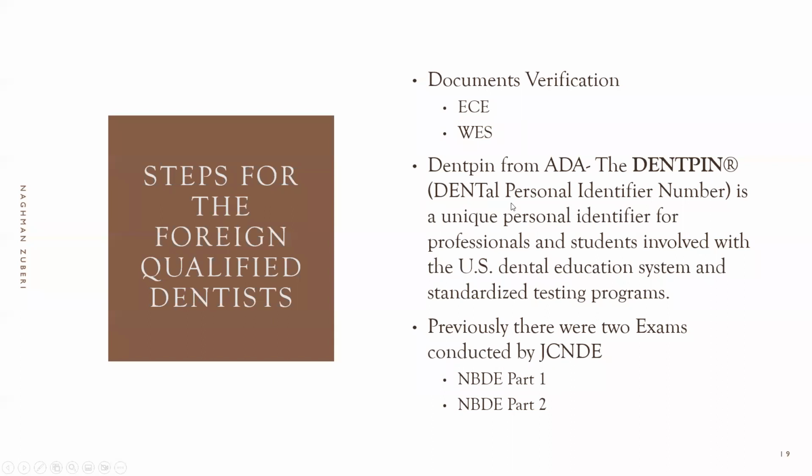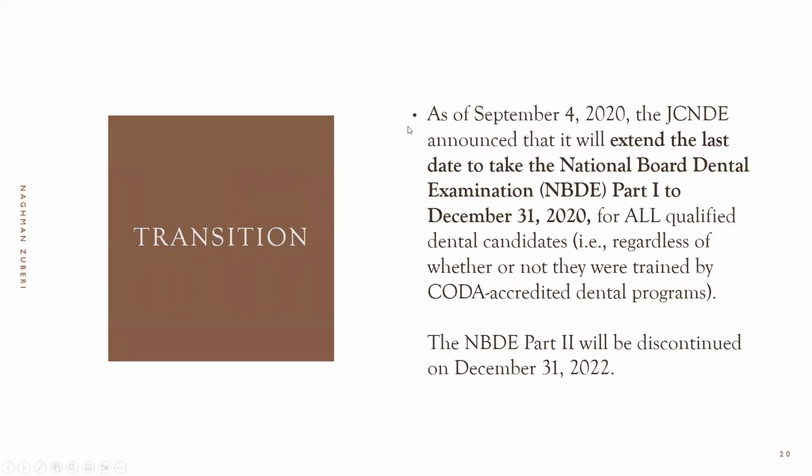And what is that DENTPIN? Dental Personal Identifier Number. It is a unique personal identifier for professionals and students involved with the United States dental education system and standardized testing programs. Previously, there were two exams conducted by the Joint Commission on National Dental Examinations, NBDE Part 1 and NBDE Part 2. As of September 4, 2020, the JCNDE announced that it would extend the last date to take the NBDE Part 1 to December 31st, 2020. After December 31st, 2020, NBDE Part 1 was not being conducted for all qualified dental candidates, regardless of whether or not they were trained by CODA accredited dental programs. The NBDE Part 2 will be discontinued on December 31st, 2022.